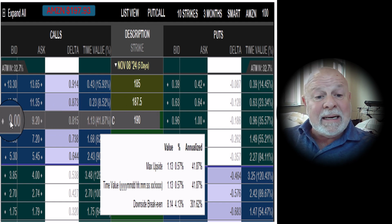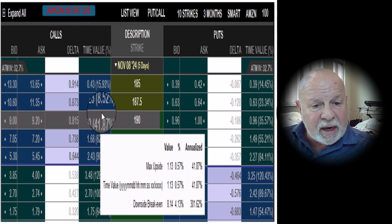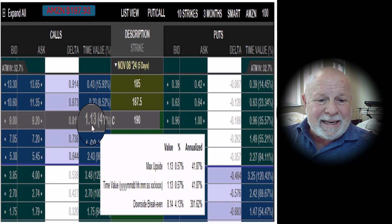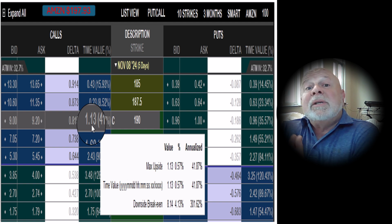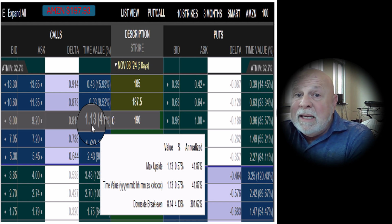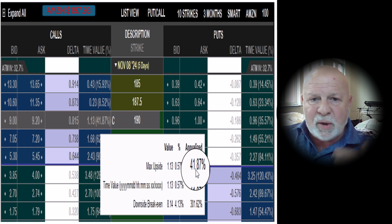You're going to get $9 worth of cushion. So you're going to be protected all the way down to 189, okay? So you're going to go down to 189, you're getting $9 of cushion, but only $1.13 of that is juice because it's more secure that it's going to be closing in the money. And if it closes in the money, you get $113 per contract, which is about a 42% return if you can go over and over again.